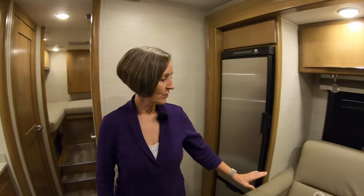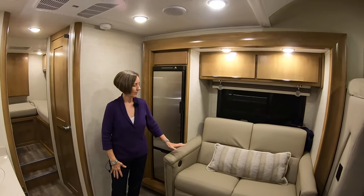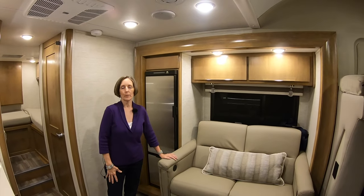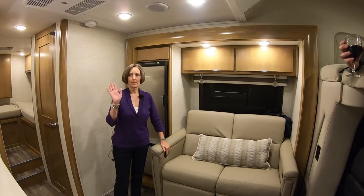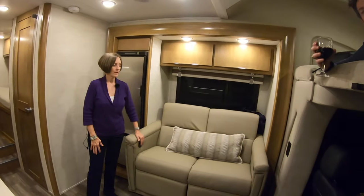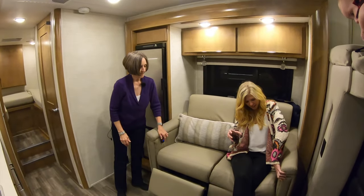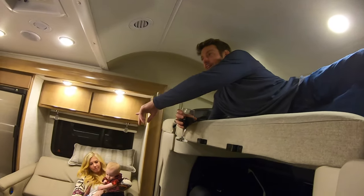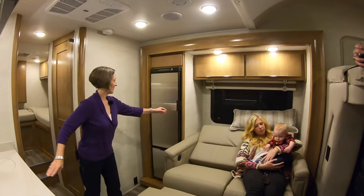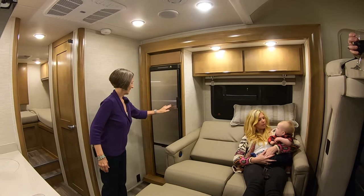You do get different choices for this area here. You can have the sofa bed, you can have the recliners, or you can have a dinette. We went with the recliners. So push button, they're electric. The power's not on right now, but they're just push button electric, like what recliners do. Okay, there we go. So you can put yours out. As Alan would mention, the fridge is very convenient to the recliner. It is. Freezer, fridge, within arm's distance.